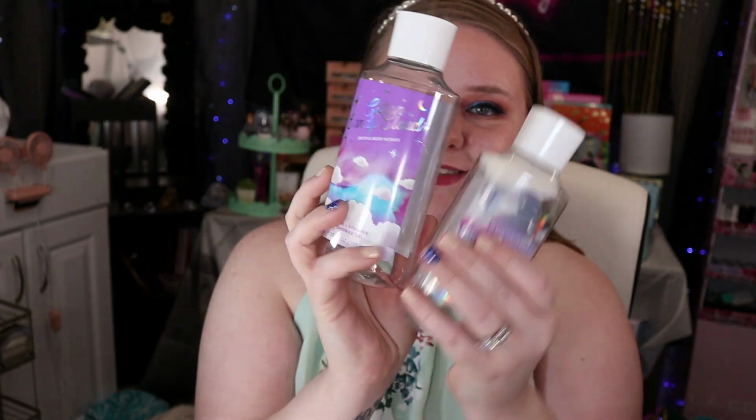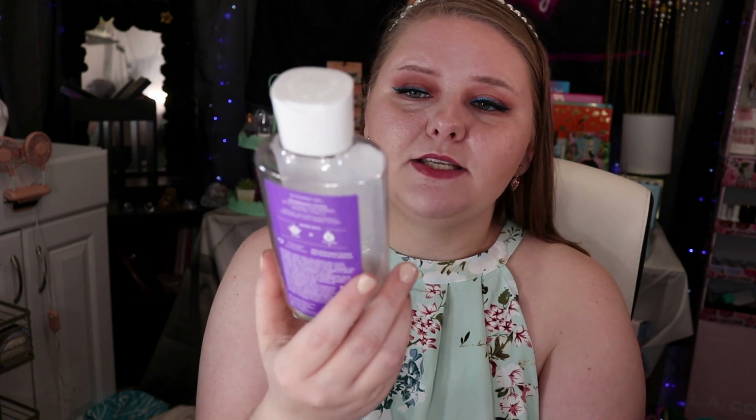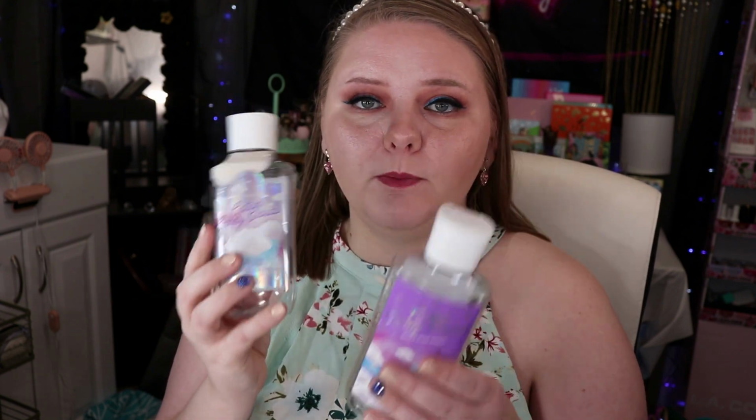Bath and Body Works. Ooh. This is the Cotton Candy Clouds collection. I got the lotion, and I have the body spray, which I still have almost a completely full bottle of. The lotions run out a lot quicker than the sprays. I do recommend trying to get travel size sprays as much as possible, because it's almost impossible to go through a full bottle of fine fragrance mist. That being said, this does smell like a dream. I 100% recommend the Cotton Candy Clouds. It does smell like cotton candy. It's perfect. So 10 out of 10 for this.